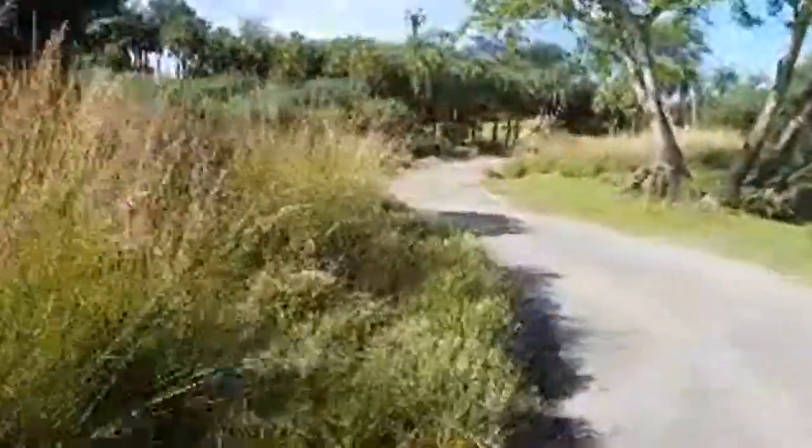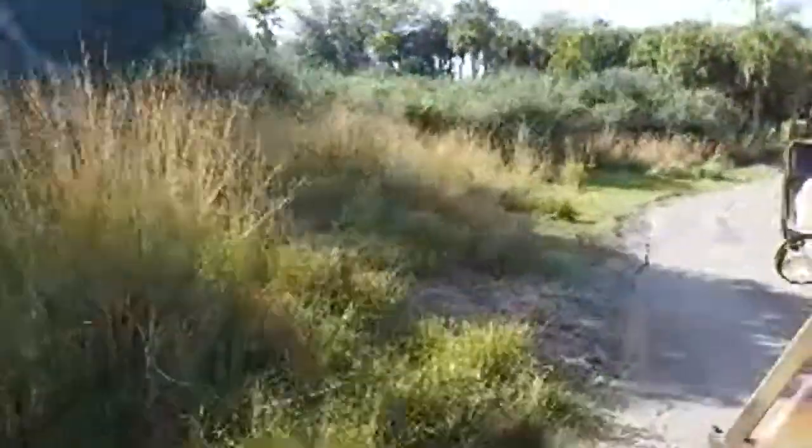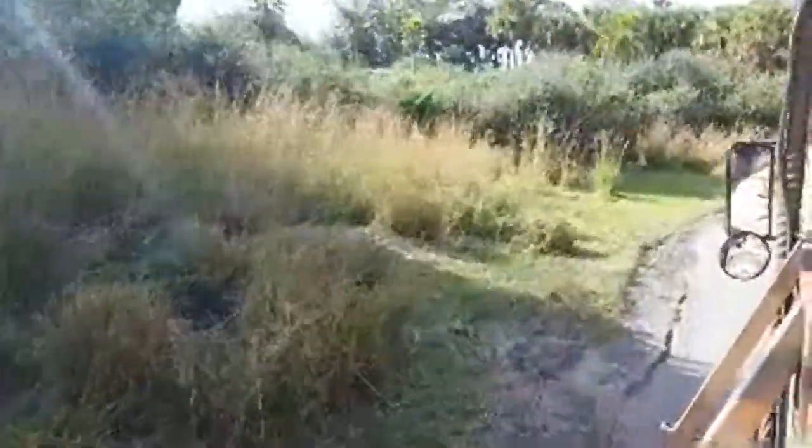Stable it is. Keep your eyes peeled on the left-hand side. There are a couple more giraffes coming up.